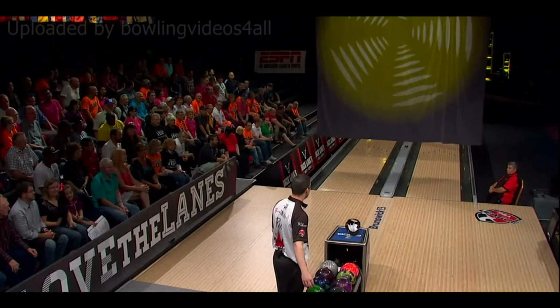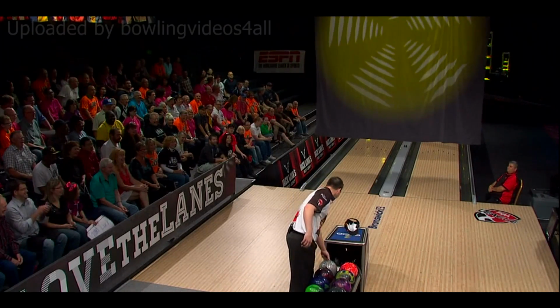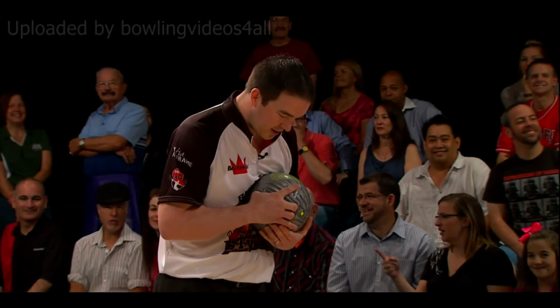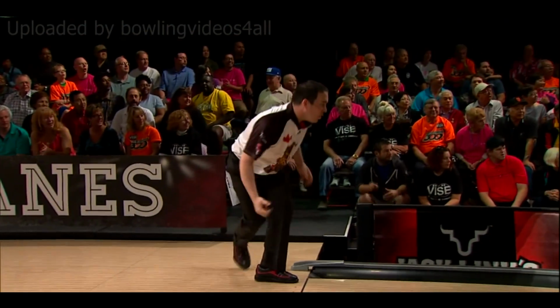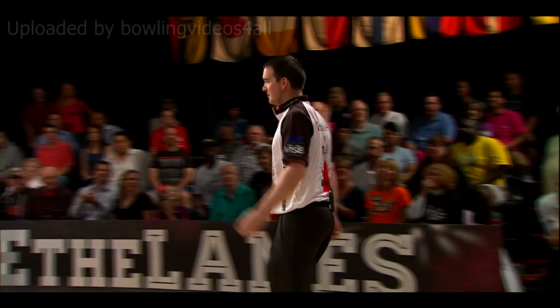Rash with the double. All right, can I get a re-rack? Oh, he wants a re-rack. Can't even see the pins. He can feel the pins. As one of the senses being taken away. Double for Rash. Oh, second ball to 10th. Ball comes up high.